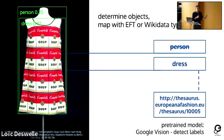And the good thing about the Google Vision tool is that it gives us an ID of yet another database called Freebase. With this ID, we can actually get an identifier from Wikidata and also from the Europeana Fashion Thesaurus. So we can get a resolvable URI, which we can then add to the metadata that we send to Europeana. So this is the first step.